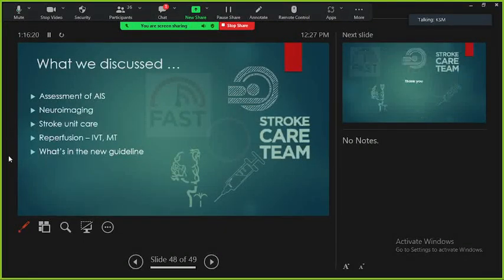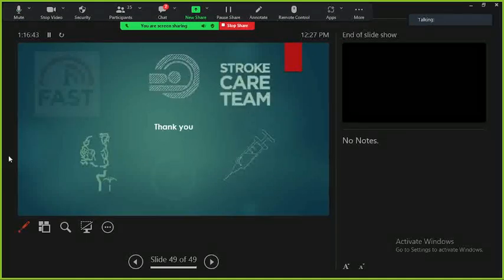Right, I think that's all for today's talk. So what we discussed today is how you assess a patient who comes with acute ischemic stroke, neuroimaging from CT angiogram, then the perfusion images and MRI scans, and then the importance of stroke unit care and the reperfusion methods and the trial evidence for those, and also what is new and what is recommended in the guidelines.